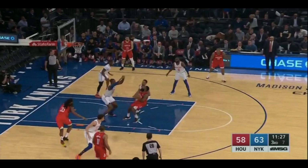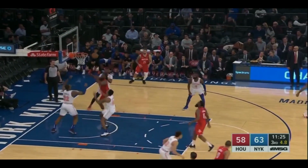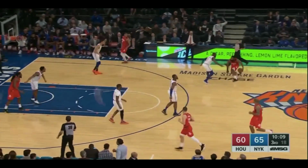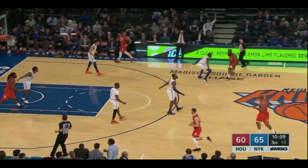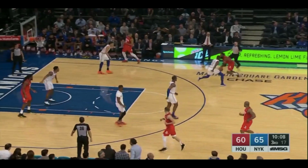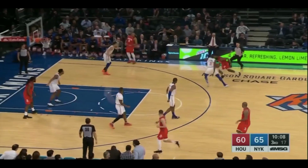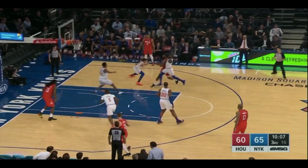Because you make these dump-off passes that give guys finishes at the rim if they can finish. Floor's spaced. Fareed in the dunker. Get by your man, draw help, make a play. That's making plays for your teammates. Simple, left to right cross, gives him an advantage.